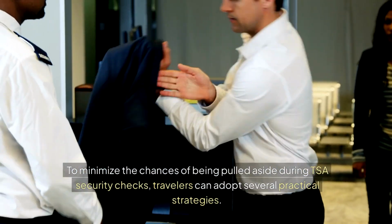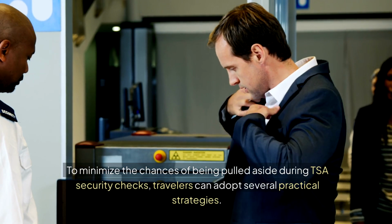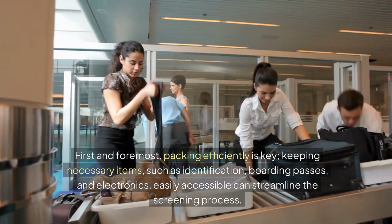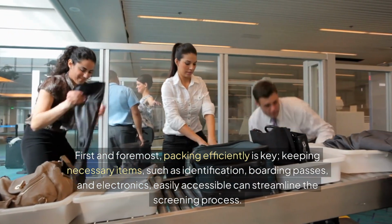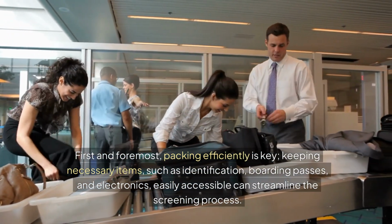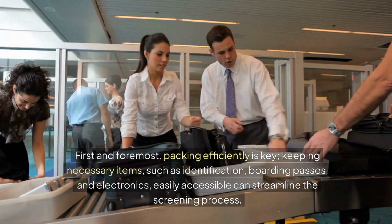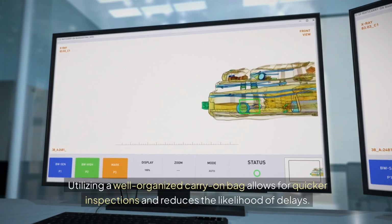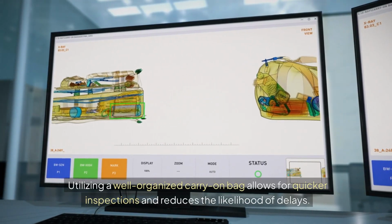To minimize the chances of being pulled aside during TSA security checks, travelers can adopt several practical strategies. First and foremost, packing efficiently is key. Keeping necessary items, such as identification, boarding passes, and electronics, easily accessible can streamline the screening process. Utilizing a well-organized carry-on bag allows for quicker inspections and reduces the likelihood of delays.